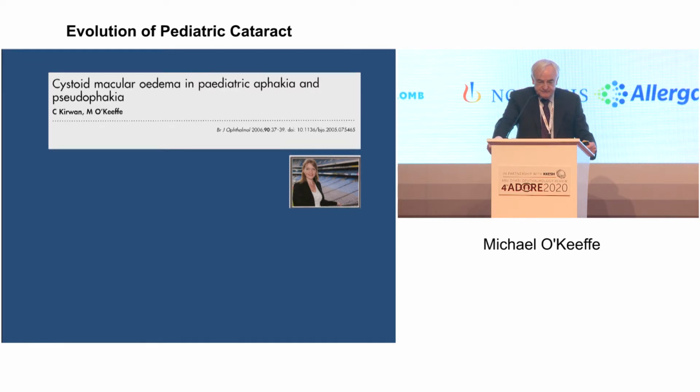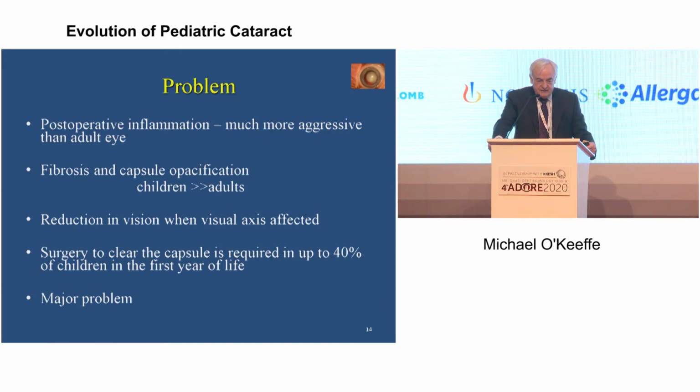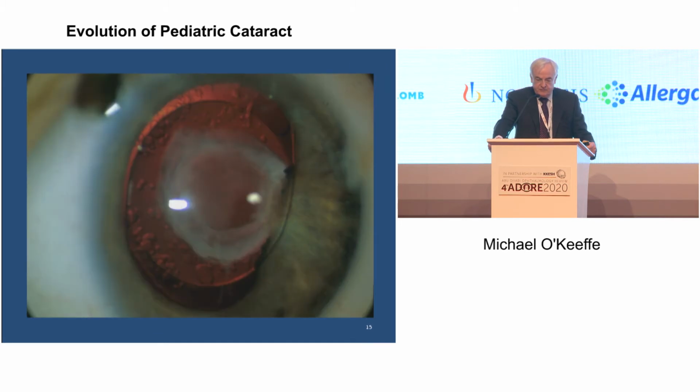I'm always interested that if you take away the capsule in an adult, accidentally or otherwise, you get an increased risk of cystoid macular edema. We looked at this in children with Katrina Kerwin, and showed that we didn't get cystoid edema in these kids. The next problem is postoperative inflammation, fibrosis, and capsular opacification, and many of them do become opacified in the first year of life.